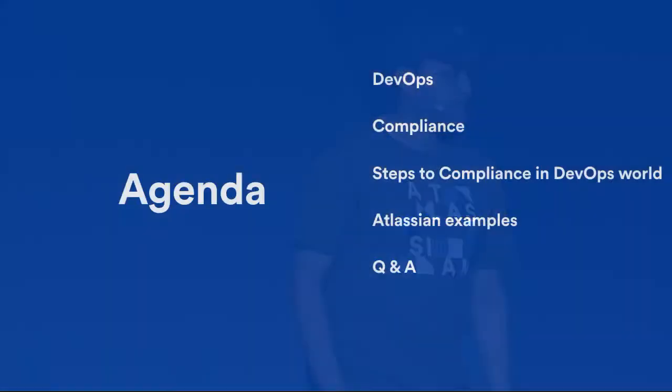So I would like to quickly touch upon DevOps, compliance. Then I'm going to show you what should be your steps for compliance in a DevOps world. I'll show you some examples of Atlassian products and internal processes on this topic. And at the end, if we have time, we'll do some questions.